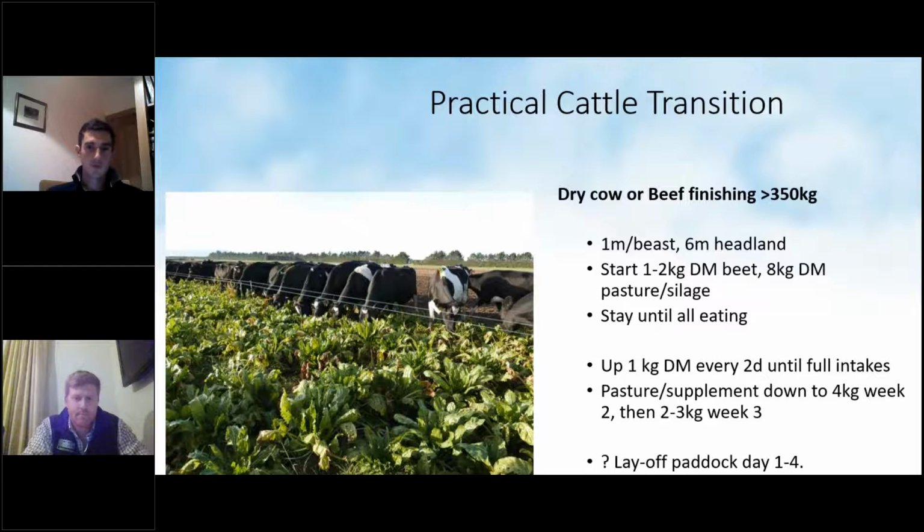Now, we've already discussed some of the background around space, which is that we'd always allocate them 1 metre, at least 1 metre. Note that there's no great advantage in going over that metre. Once you go beyond that, there's no specific help in encouraging access to the crop. So we'd have that 1 linear metre per beast, and we'd have the 6 metre headland.